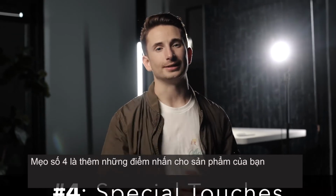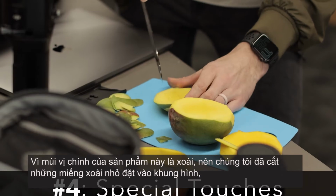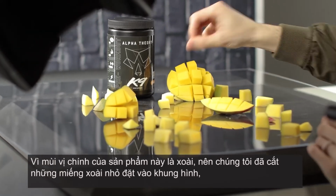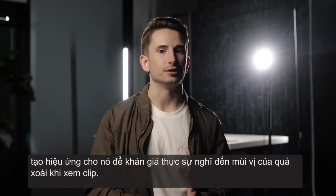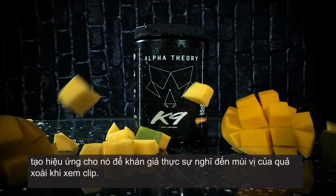All right, tip number 4 is adding special touches that are specific to your product. Now, since the flavor of this pre-workout is peach mango, I went to the store and bought some mangoes so we could add that to the scene for a couple of shots. I know it's pretty obvious, but I think this helps the viewer visualize the flavors that they could expect if they were to drink the product.